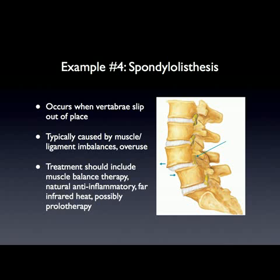So those are four quick examples of the conditions that cause sciatica, but don't forget that the conditions are just one piece. You've got to go one step deeper, or one step before that, and identify and address the actual causes, which are, again, muscle imbalances, trigger points, nutritional deficiencies, and the inability to handle negative stress and emotions, or just excessive negative stress and emotions.